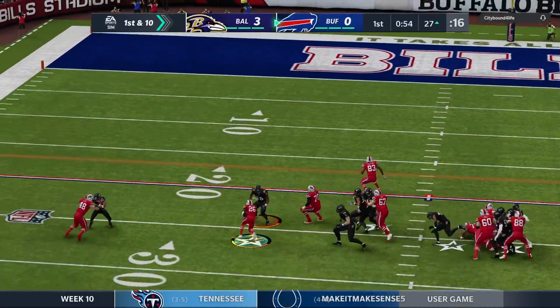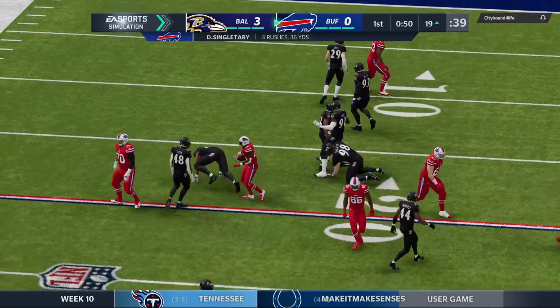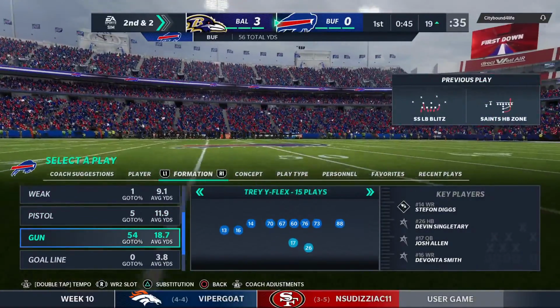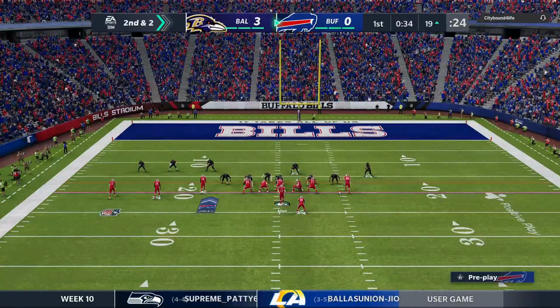They'll run on 1st down. Singletary. And the result here, a pickup of 8. Leaves him with 2 to go on 2nd down. That's a really nice job by them picking up the run blitz and detecting it and blocking it and turning it into a nice run.